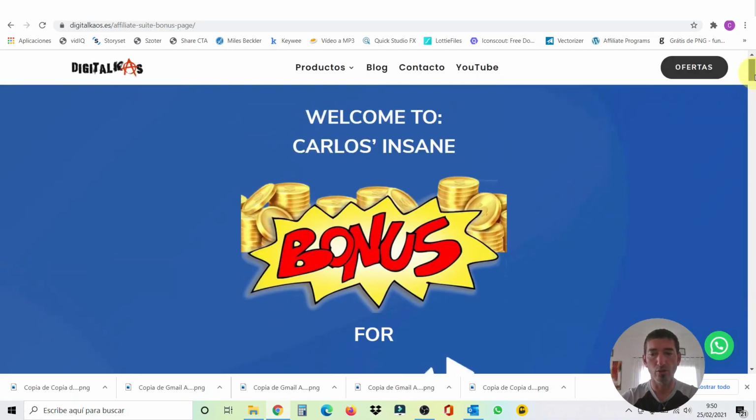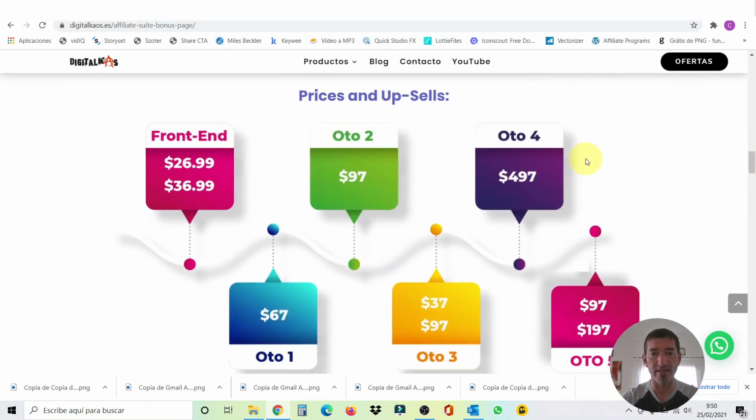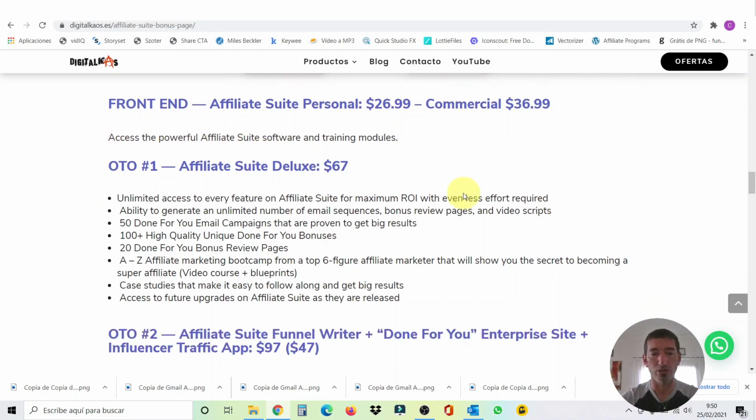So if we scroll down quickly, I want to show you the prices and upsells. This is the funnel. We have 5 OTOs. The front end has 2 prices: Affiliate Suite Personal for $26.99 and Affiliate Suite Commercial for $36.99. With this one, you will access the powerful Affiliate Suite software and all training modules.